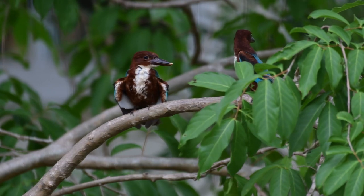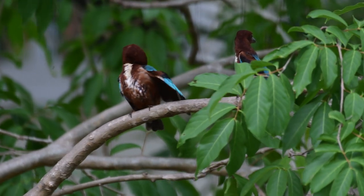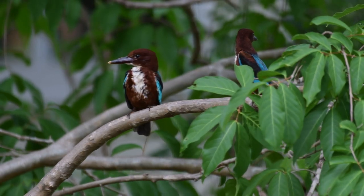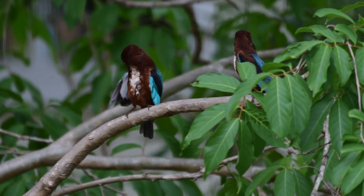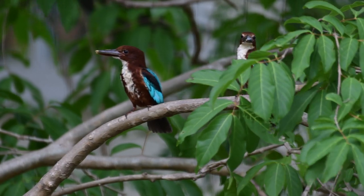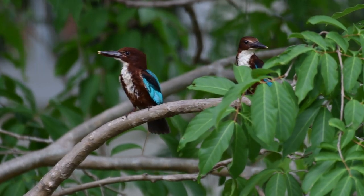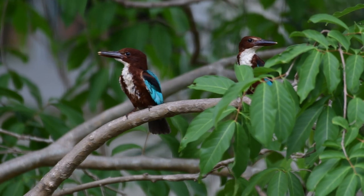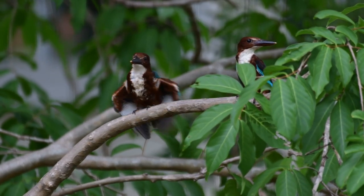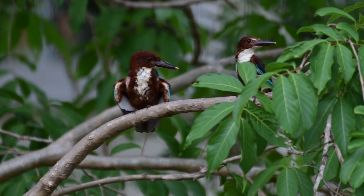They come down to my little pond, and although they do dive in for a little dip and a shower, I think they're also sitting there looking for some fish. But there are no fish in my pond. And if there were, I don't think there would be any more, not with these two kingfishers on guard all day.